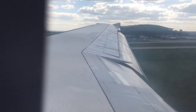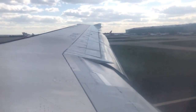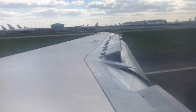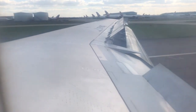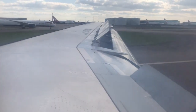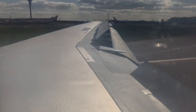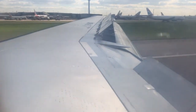There we have some British Airways aircraft. That's Terminal 5. Are you all ready for landing? That was a hard touchdown. British Airways 787. Good landing there. Good landing. Well done, Iranair.